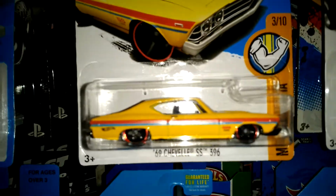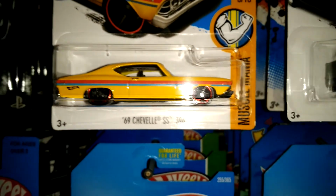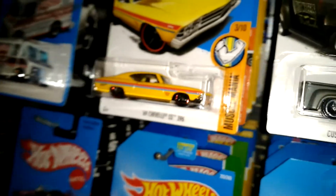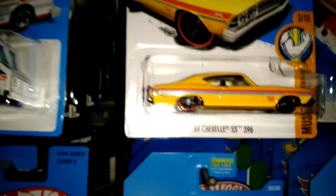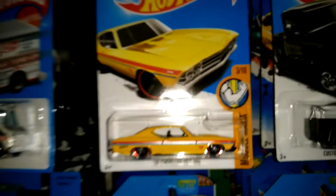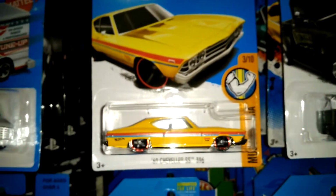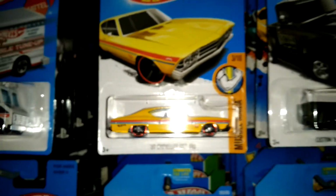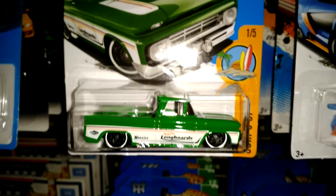So first off, we have the '69 Chevy Chevelle Super Sport 396 in yellow. And this is going to be the super treasure hunt of the batch, which is pretty awesome. And this beautiful Spectraflame gold, real riders, extra tampo work, the works pretty much. But the regular's nice too. I found this one at Toys R Us because the Target that I stopped at didn't have any. But I gotta keep checking just in case.